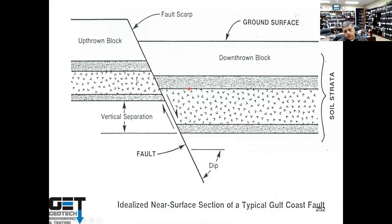These are soil layers. So when it drops, the layer gets cut off and this layer comes over here, this layer comes over here, this layer comes over here. And so you can go out there and do resistivity and spontaneous potential geophysical testing and find out where this fault scarp is.